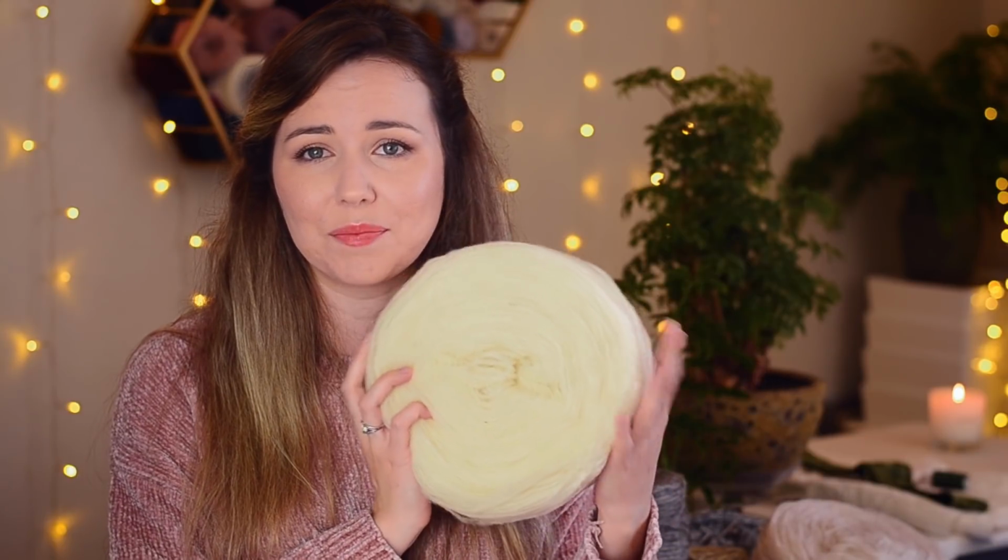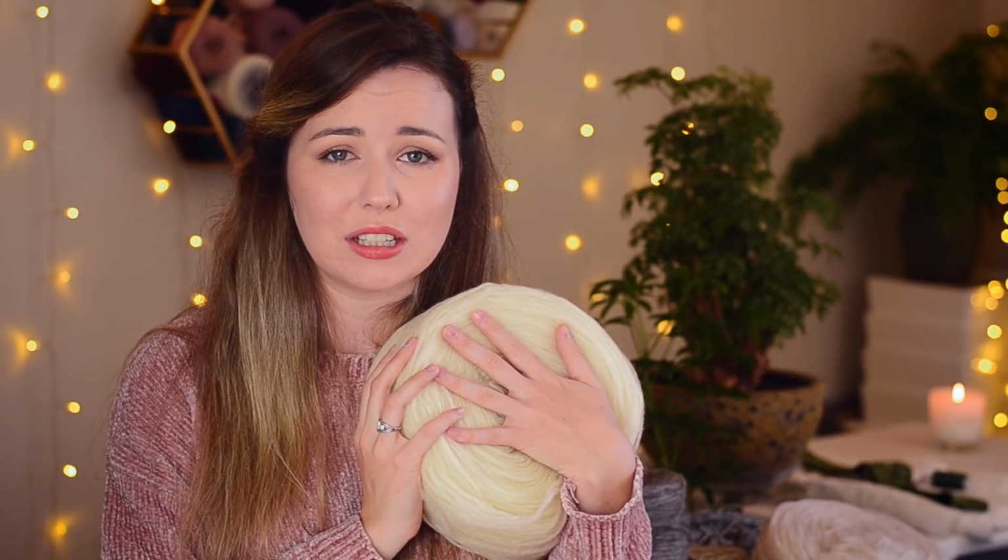I compare them to Jamieson & Smith and Jamieson's of Shetland. Those are also, I would say, a rustic wool. The toothiness is still there. This is very minimally processed. But this is like loads softer, totally different in the feeling of it. So maybe if you tend to be a little more sensitive to wool, give this a try, because I do think it's very much softer, and the fact that it's so light and airy probably aids in that.